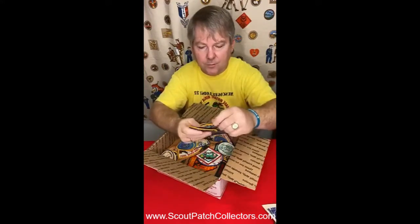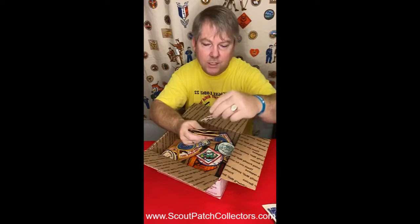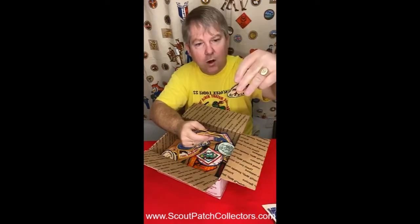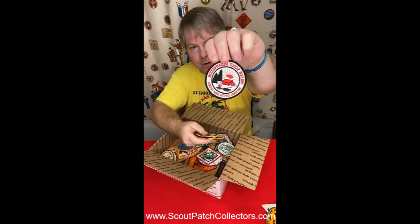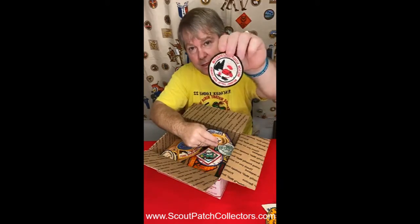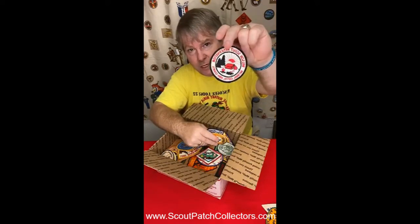So let's see what else we got here. Some more camp patches. Scouting's Golden Year, 1960, S-O-R, I don't know what that's for. Wilson Scout Reservation, National Capital Area Council. I'm familiar with the National Capital Area Council. I'm not familiar with Wilson Scout Reservation, never heard of that one before.